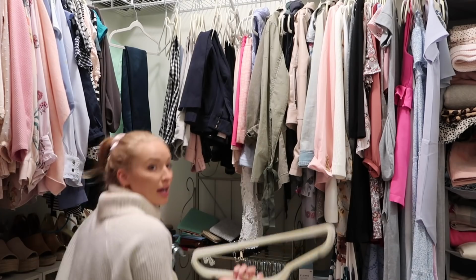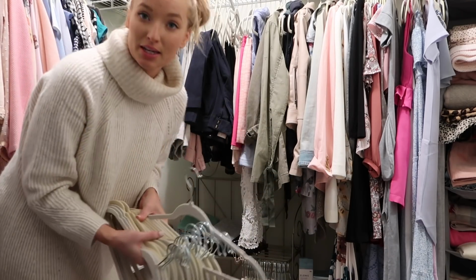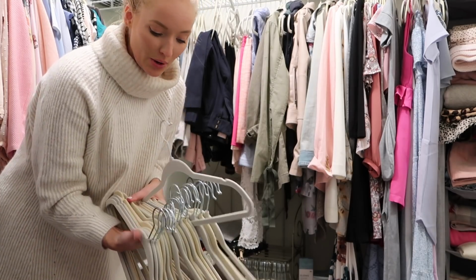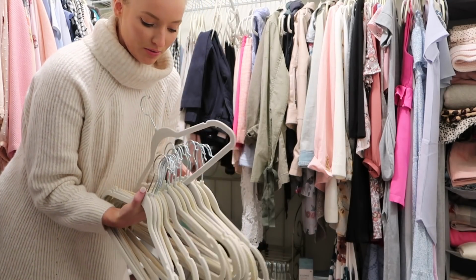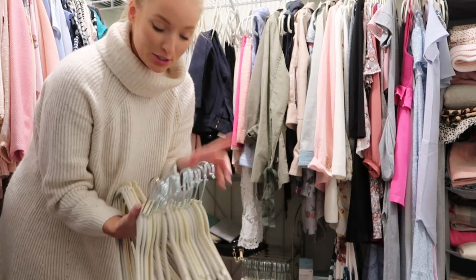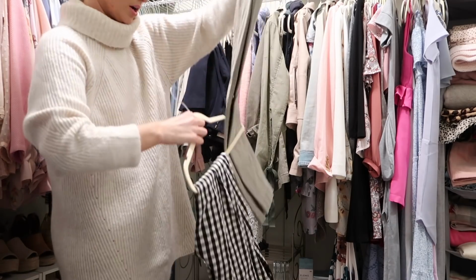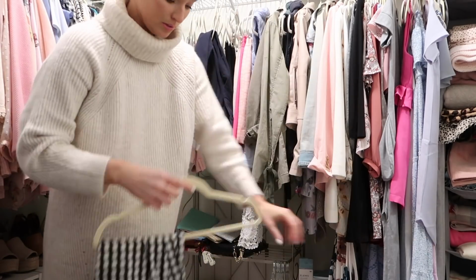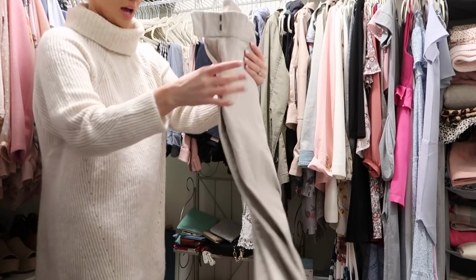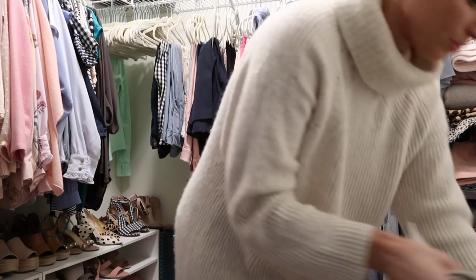Wow. And I bought all of these hangers recently because I was running out of hangers when really I should have just decluttered. So if you find yourself running out of hangers, instead of buying more, declutter your space because you'll have a ton of hangers. Okay, again, I don't love cargo pants, so we're going to get rid of those. These khaki pants have just been washed too many times, so they're not looking great, so I haven't reached for them.